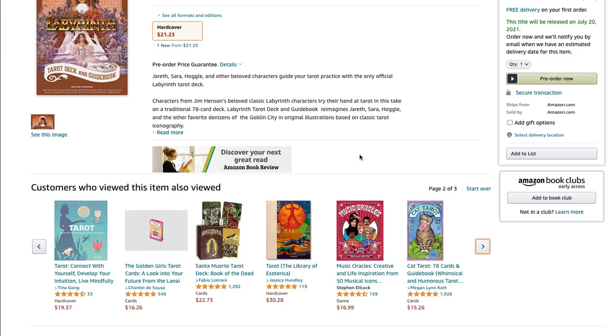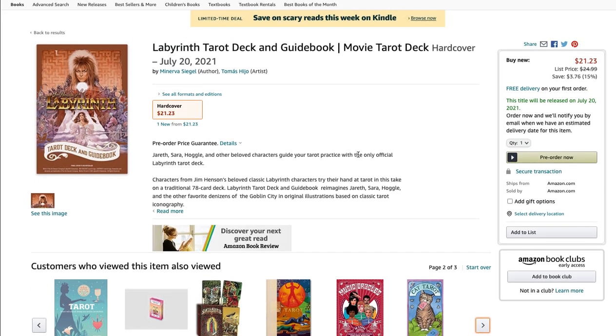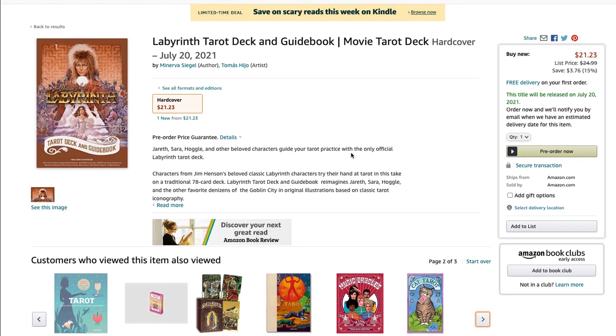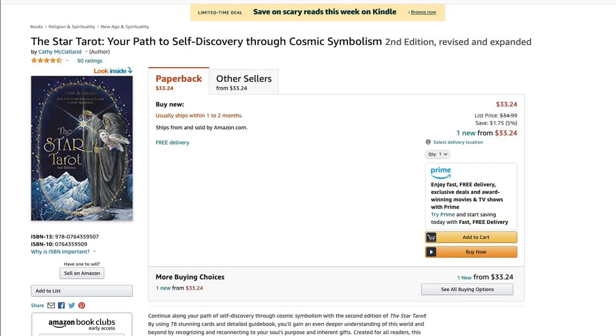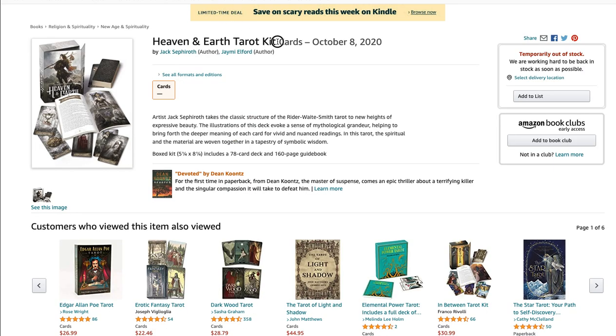All right. So that is how it looks for 2021 so far. Those are the decks that I would get on pre-order, especially some of the decks that are hot, where you're not able to get them. The Tarot of the Divine, Star Tarot, Heaven and Earth Tarot. I would go ahead and just put the order in now.